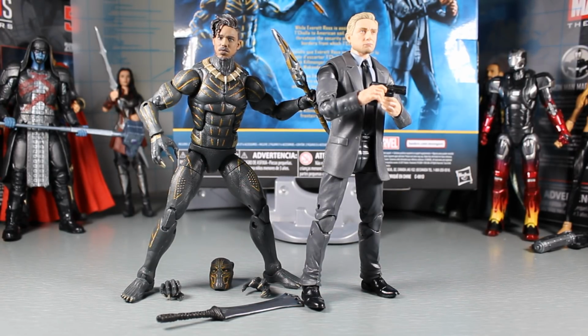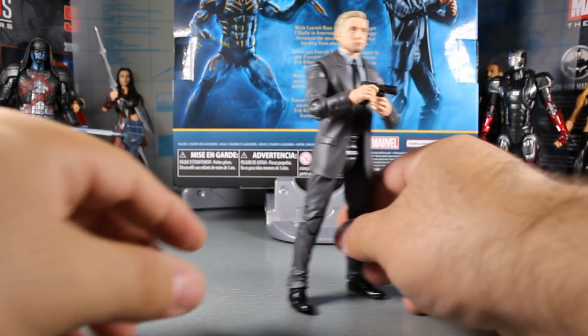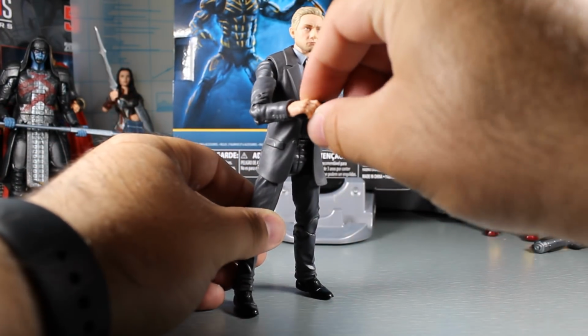The Ross figure we should go over actually pretty quick. There's not a whole lot going to it, so let's kind of focus on him a little bit. We'll put Killmonger off to the side. I'm going to get into the articulation right away just to get it over with.